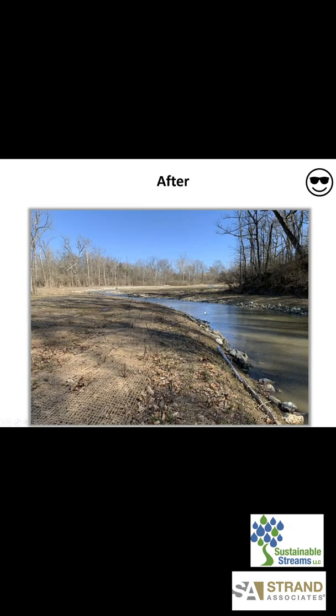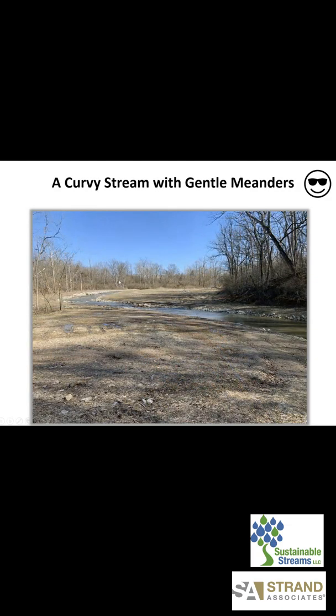This is what we did for the stream. We put it back into a nice, gentle, meandering position through that floodplain. And this is what it looks like after the construction project. So we've got a nice curvy stream with gentle bends, not those bad 90-degree bends, and no more bank erosion, no more 20-foot tall banks.